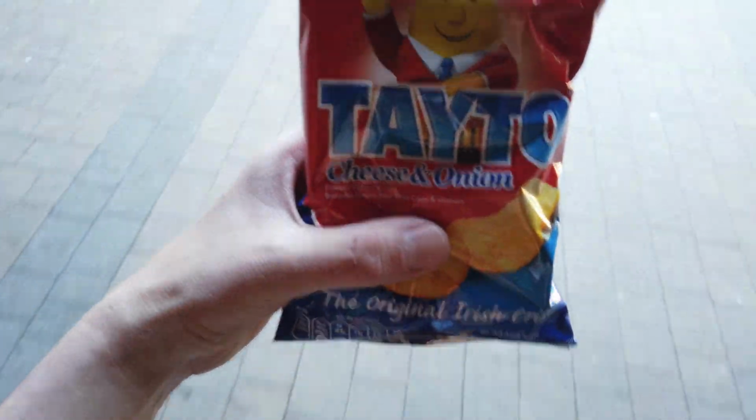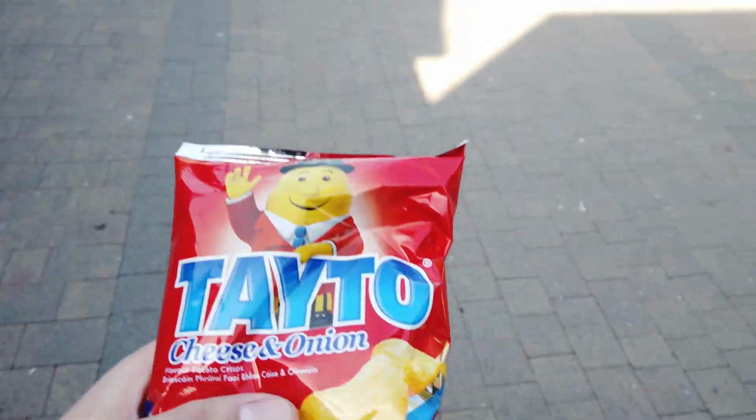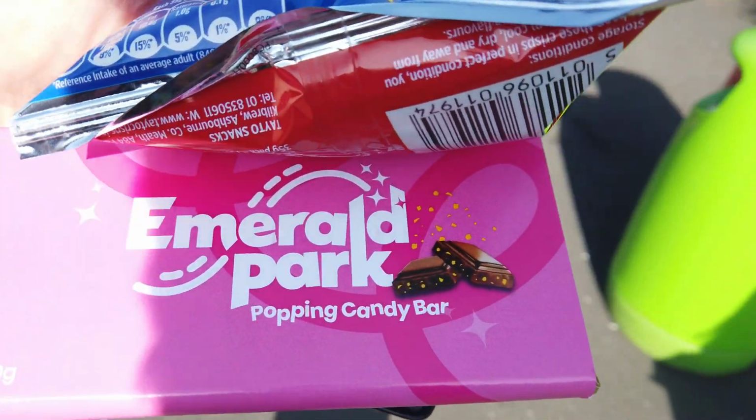Interesting, I like that. Okay, that's our day done. We've just been in the gift shop and got some Tayto crisps. I've never tried them before. So this used to be called Tayto Park, and it's connected to a crisp factory, but it changed to Emerald Park in the last couple of years, and they've got their own popping candy chocolate bar as well, so I had to get one of them for the flight home.